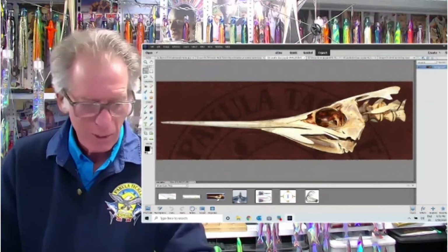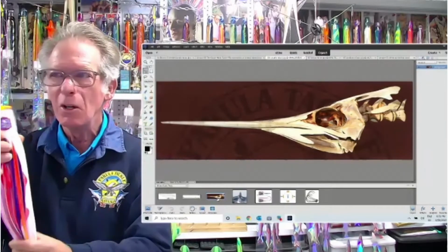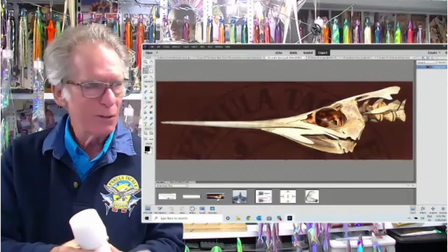If people think it's a gimmick, okay, I'll admit the pearl head is a gimmick. And if you ask Lofty, he keeps saying, I want these. I go, no, you don't. You want to catch fish. It's time you actually told the fisherman to buy things that catch fish rather than the fishermen.